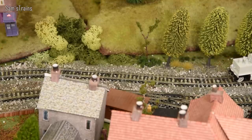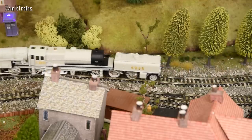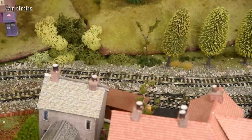Confidence coming back. Right, let's try it again at 50% speed. Might just have to keep it slow, or put it on the inside line where I've not got any tricky track elements. But this is a good element of the test, you know. If I just ran it round a fourth radius circuit, that wouldn't really be a good test.